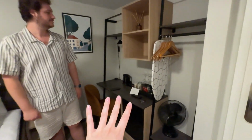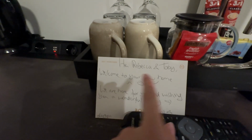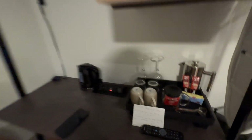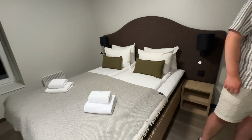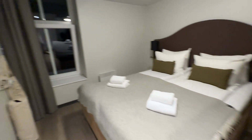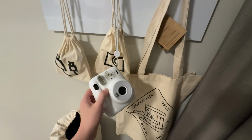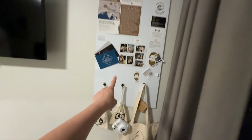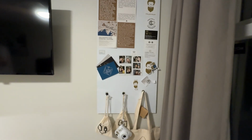So the room itself is kind of small. There's Toby, but it's really cute. They've left us a named message, which is so cute. Like it's actually written out to us, which I love. And we've got the little desk area with lots of teas and coffees and some biscuits. And then this is the double bed, very nice. But over here, they've got an Instax camera that you can use, and then people have put the pictures of them on the board. This is so freaking cute.